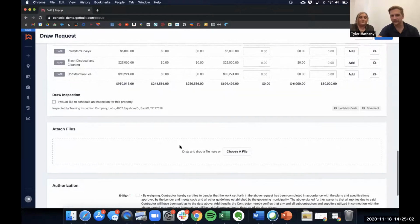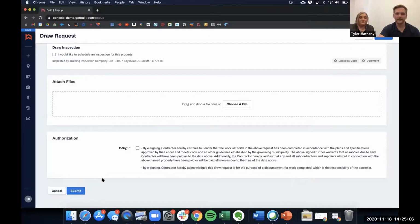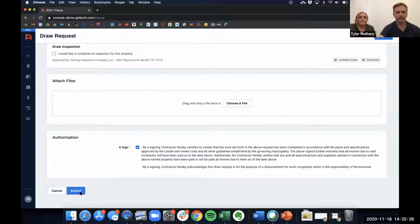They can also just attach files to the draw as a whole. And then they have to electronically sign this draw request, right? So the contractor, they're authenticated into the system. And you as the lender, you might want to have your contractors agree to a certain legalese, a certain block of text here, and it might be different from bank to bank. And so you're able to customize this. But we'll go ahead and check the box.